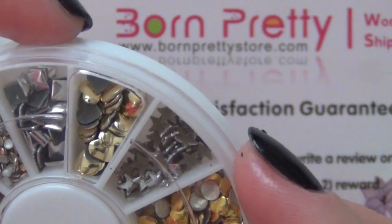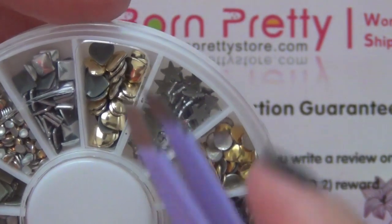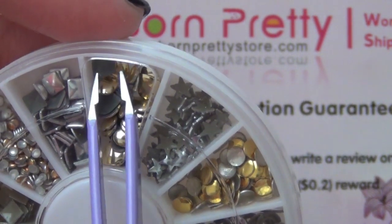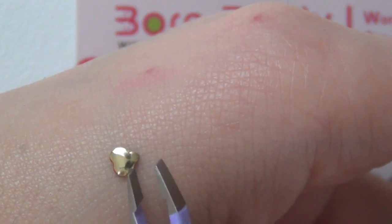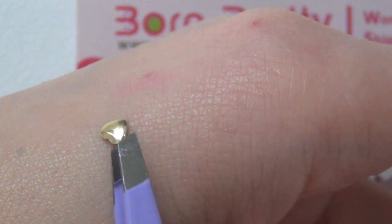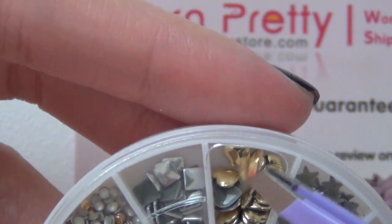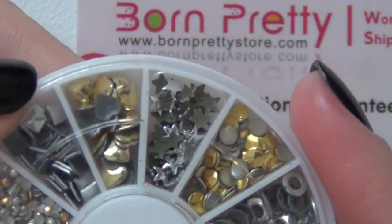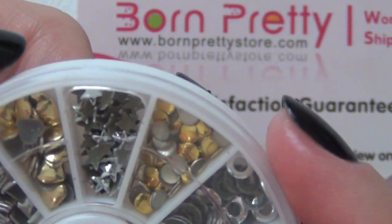Next compartment are these adorable studs in the heart shape. Here, I'll just take one out and show you. How adorable are these for Valentine's Day? Or even just put one on your ring finger as an accent nail. And the next one is star shape, and I'm looking forward to 4th of July to use them.